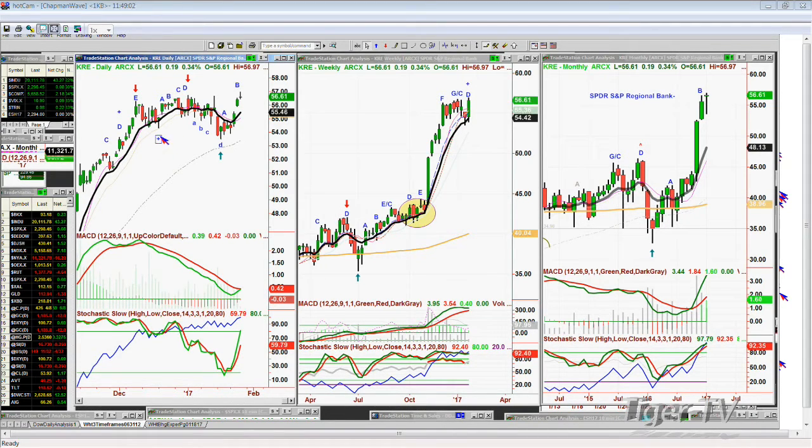Now, I have a plus here. The question would be asked by people who have studied the Chapman Wave methodology: why didn't you put an up arrow? Because the MACD, stochastic, everything was turning down. I've said this in every one of my master classes, Master Trader series. This is the hardest notation to make. When you have a V-shape or a cup-shaped formation, is this going to be the start of a brand new move to a D, or is it just a double top that's going to fail?